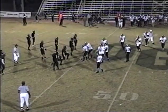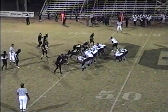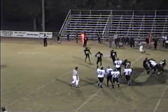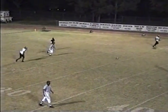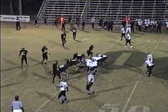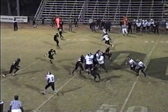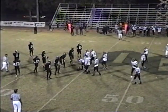Fumble on that play. Tensas recovers at the Oak Grove 45. Incomplete. Second and 10. Third and long nine.